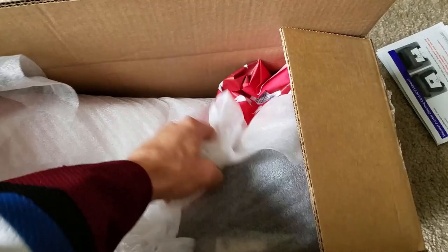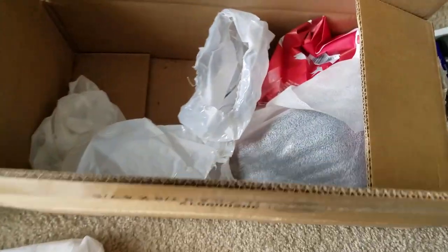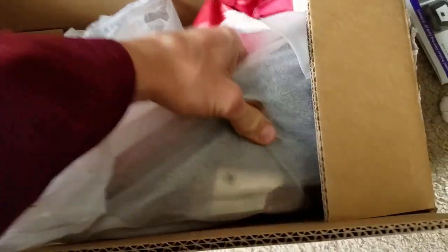So the first surprise is here. It just came in today. So basically I'm going to do a little unboxing, show you guys what I got. I already opened these guys up just to check them out, but I wonder if you guys can actually guess what they are.